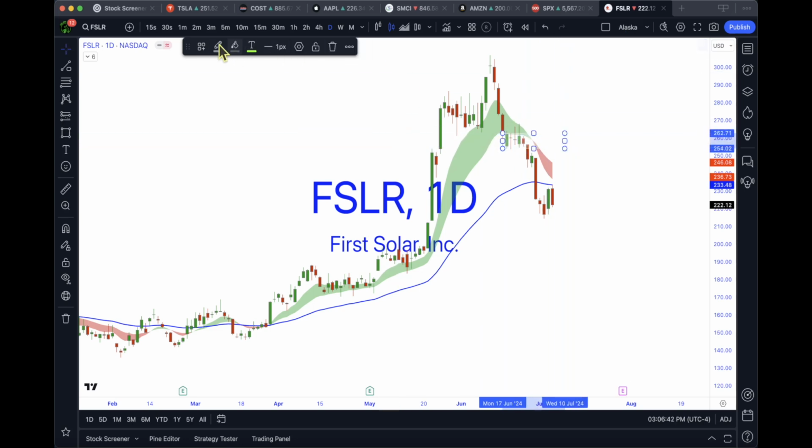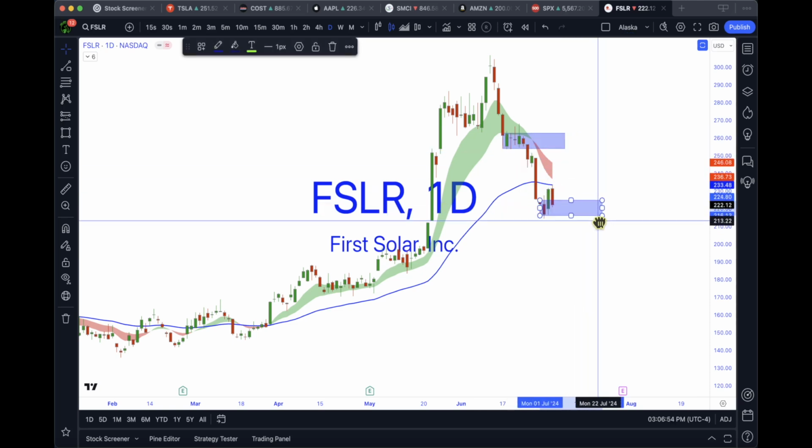So I'm going to show you the stock has been in a downtrend, which the first thing you want to say is maybe I don't trade this, right? Wrong. There's always a trade, guys. There's always a trade, but let's take a look at what's been going on.